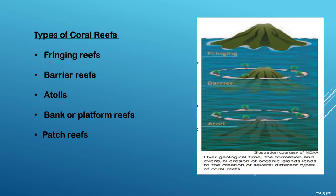Types of coral reefs: fringing reefs lie around islands and continents and are separated from the shore by narrow, shallow lagoons. They usually parallel the coastline and at the shallowest point can reach the water surface. Barrier reefs also grow parallel to the coastline but are separated by deep, wide lagoons. At the shallowest point, they can reach the water surface, forming a barrier to navigation. The Great Barrier Reef in Australia is the most famous example and is the largest barrier reef in the world.